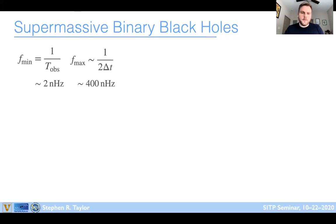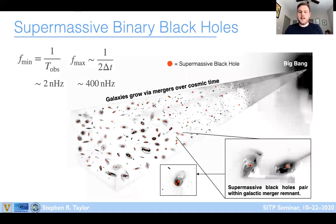Now, within this band of sensitivity, we expect there should be lots and lots of supermassive black hole binary signals waiting for us. We expect that supermassive binary black hole systems should form naturally as a byproduct of hierarchical galaxy growth, where smaller galaxies are merging over cosmic time to form larger galaxies. And we know that most massive galaxies contain a resident supermassive black hole at their center. There are lots of well-known scaling relationships that link the mass of the black hole at the center to the mass of the galaxy itself, or properties of the galaxy. And so we expect that over cosmic time, lots and lots of galaxies are merging together, forming binary systems that are emitting gravitational waves. So these systems should be forming naturally within our picture of galaxy growth.